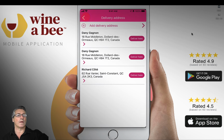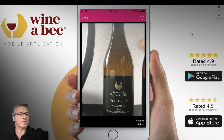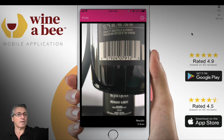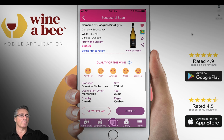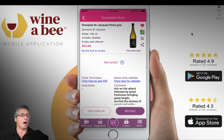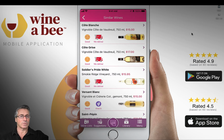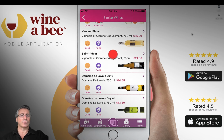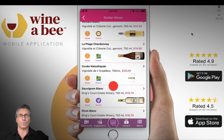So this is one way. Another tool that is often used, if we go to the barcode, which is right here, and we scan the barcode for this wine, here we can see we have a 7. So here we have all the information related to this specific wine. And let's say I like it, so I'm going to record it. And then I can easily go to view similar if I want alternatives. This is where you want to be too. So you want to be offered as an alternative to wines which are specific to what the consumer is looking for, meaning ready to purchase.